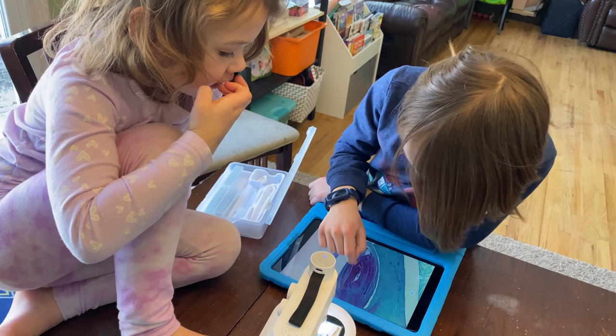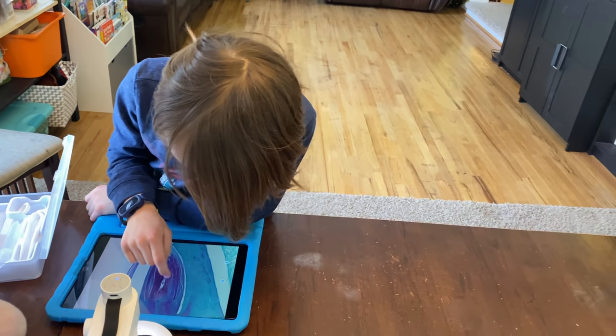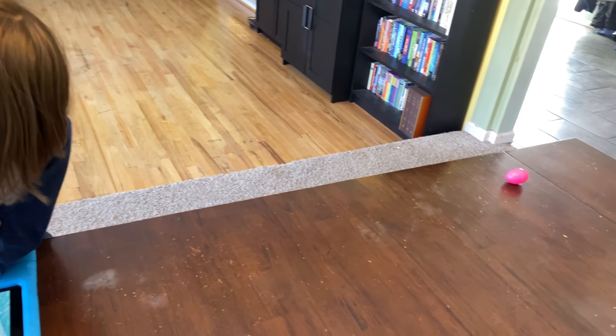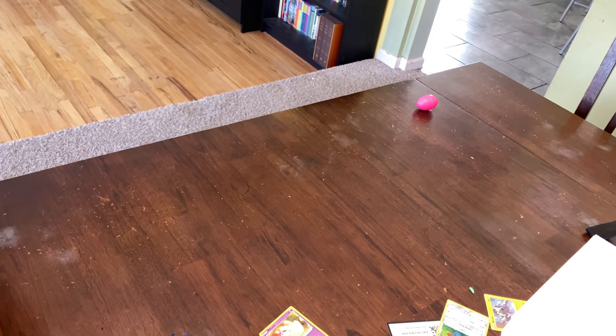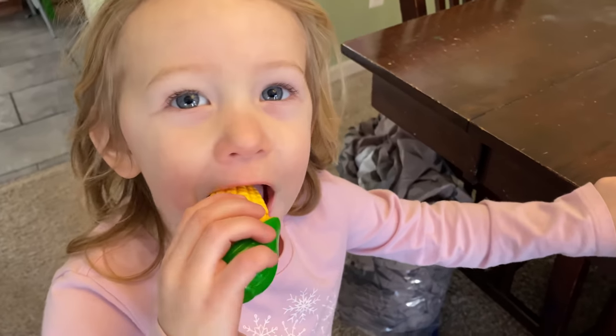This corn looks like a tree right here, and then there's a tree right there, and there's an island in the sky. And that kind of looks like water.